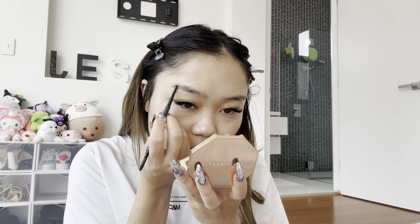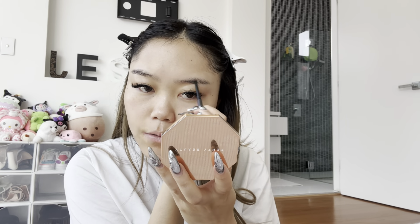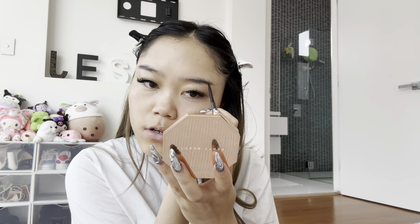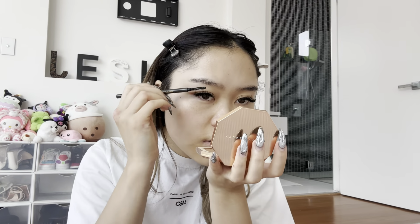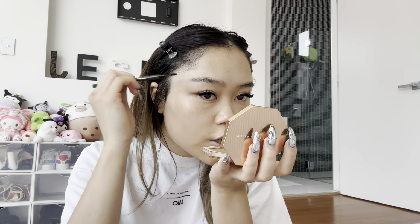So I will just fill in the ends of my brows. I don't really touch the front. I don't want it to look too blocky. Also my makeup process is really trust the process because I kind of look crazy midway through. Anyway, just gonna brush and blend.